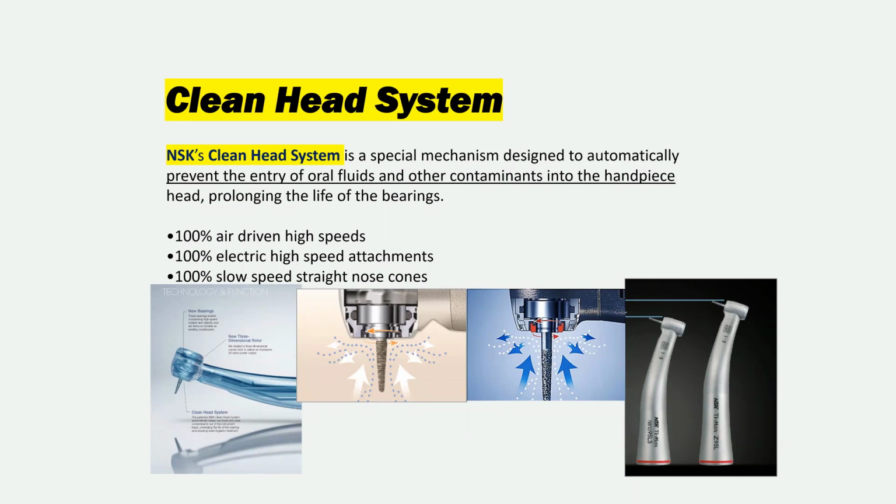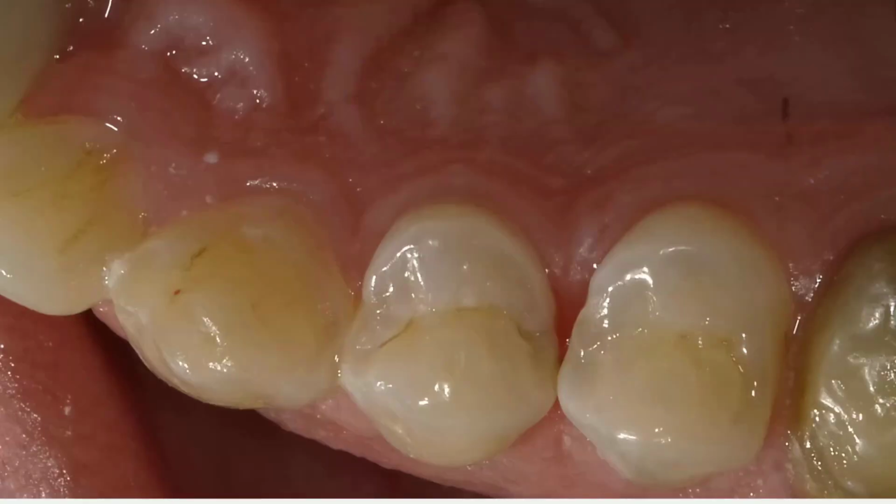Staying along the lines of keeping things clean, their handpieces also have what's called a clean head system, which prevents the entry of oral fluids and other contaminants into the handpiece, which will prolong not only the life of the bearings, but the life of the entire handpiece. So nothing gets sucked in, even if you're sterilizing it. It's another benefit of NSK. You get the speed, you get the torque, and you get the ability to shut the air off. NSK becomes a huge win-win if you're looking into electric handpieces. Also, the NLZ, which is the motor that drives it, is the size of an iPhone, so it can be mounted on any bracket table or on any delivery system without inconveniencing what you have right now.